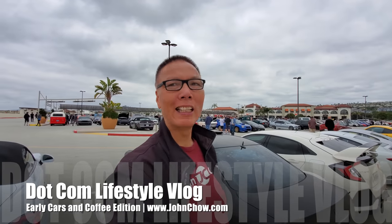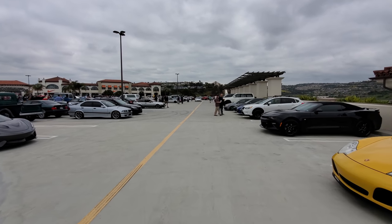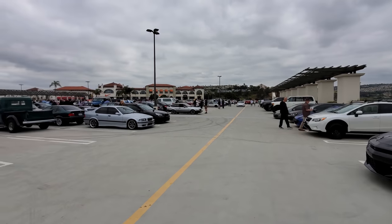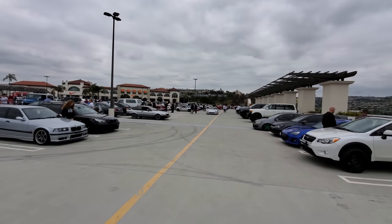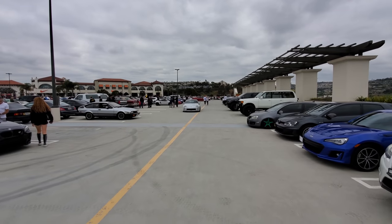I'm here at the San Clemente Outlet for Cars and Coffee. Gonna check out some cool cars. Let's go. Cars and Coffee officially opens up at 9 a.m. in the morning. I just got here. It's 9:10, and as you can see, the lot is pretty much filling up already. Cars are still coming in.